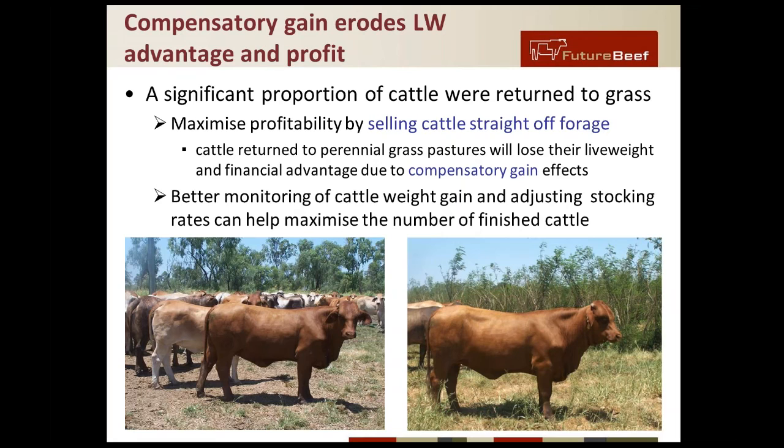Ways to tackle that are better monitoring of cattle weight gain over the period of feeding, and adjusting stocking rates if possible to help maximise the number of finished cattle. But that was a big issue that was highlighted as part of our project.